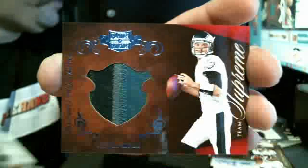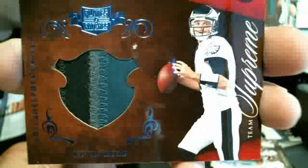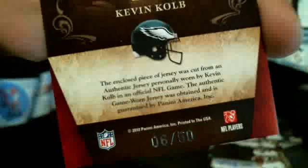And Supreme Team Kevin Cobb. Kevin Cobb's the one that had to retire. Am I correct? Kevin Cobb had to retire. That's nice though. Supreme Team, Kevin Cobb. Nice gentleman patch. This is patch number 26 of 50. Yeah, right? Because of the concussions.